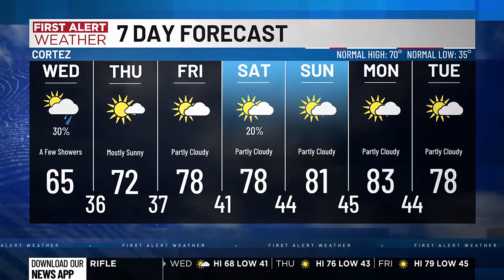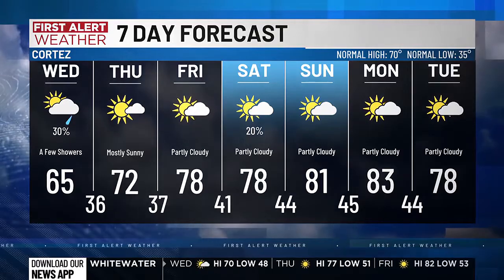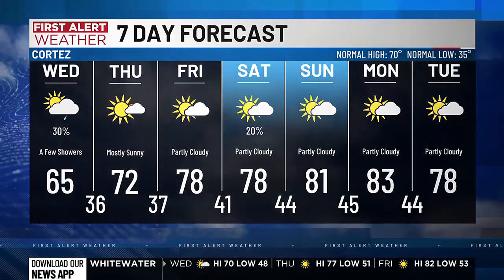Expect 65 degrees in Cortez with the biggest potential for a few showers tomorrow. Even there, it's not a big potential necessarily. And then we're warming through the 70s Thursday through Saturday. Lower 80s are in the forecast on Sunday and Monday.